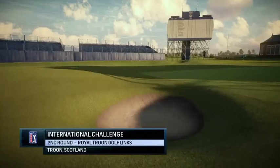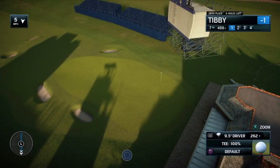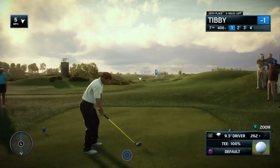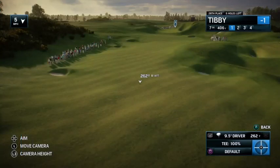EA Sports and the PGA Tour proudly present the season-long race for the FedEx Cup. Today, it's live second-round coverage of the International Challenge.